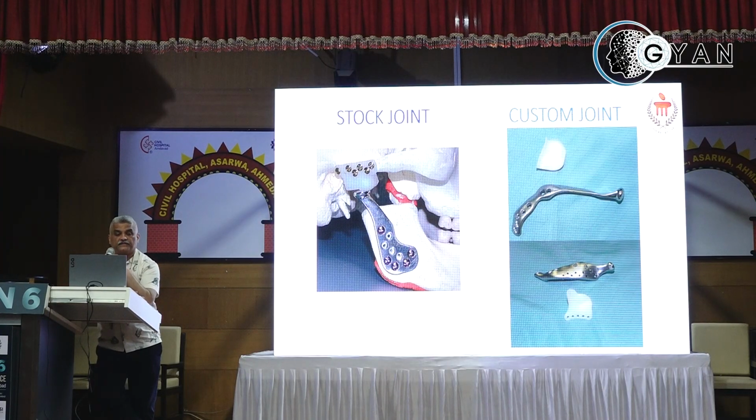These are stock joints on the left of your screen and custom-made joints on the right. Custom or stock, each one has its own advantage. Remember, stock joints are made to fit, whereas custom is made for that particular patient. Is that clear? Stock is available on the shelf. You can ask for a stock joint; you don't have to order it.